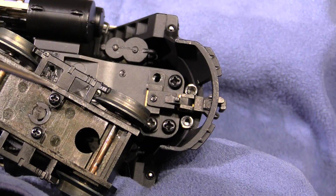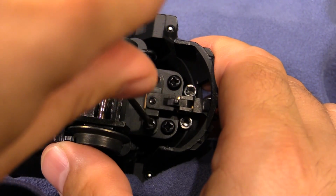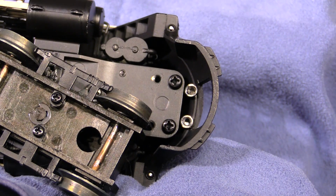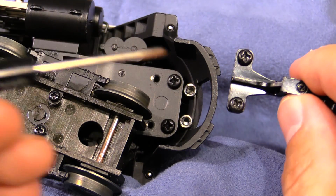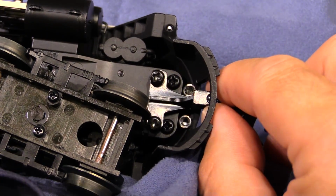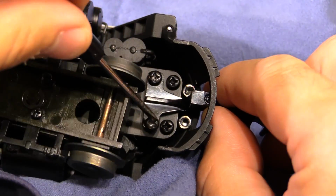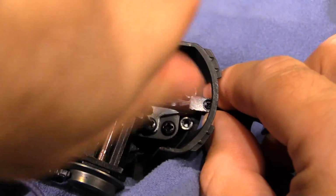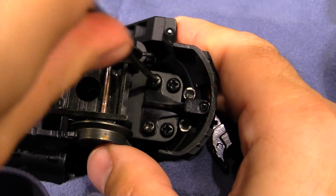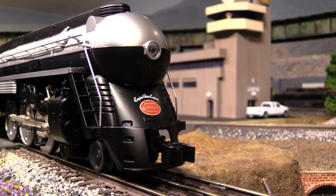So let's go ahead and do that. And again, this is when having a magnetic screwdriver comes in handy. There we go. And there we go. Now we'll come in with our dummy O-gauge coupler, and you'll notice that I already dropped the screws into the holes. That'll make our job a little bit easier in here. So we'll bring it in. And there we go. And now, as you can see, this thing is ready to be double-headed.